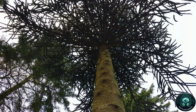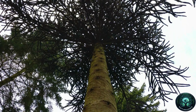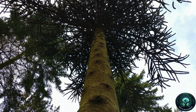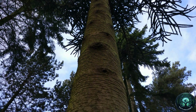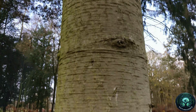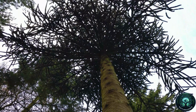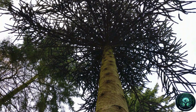Its sharp branches make the entire tree look like a fossil left over from the dinosaur era. The monkey puzzle tree possesses a tough, armor-like layer of triangular leaves covering its trunk and strangely symmetrically arranged branches. This unusual shape has led many scientists to consider it a living fossil from the Jurassic forests.